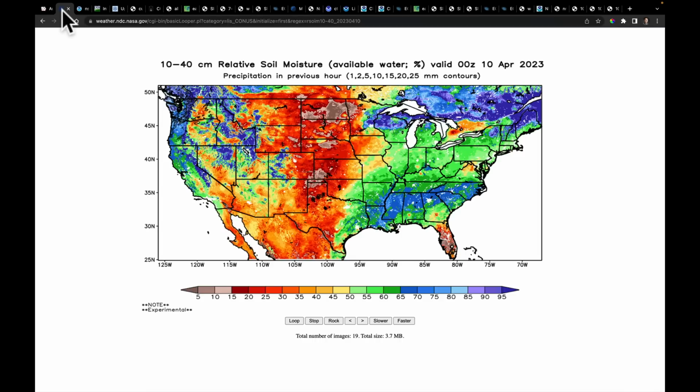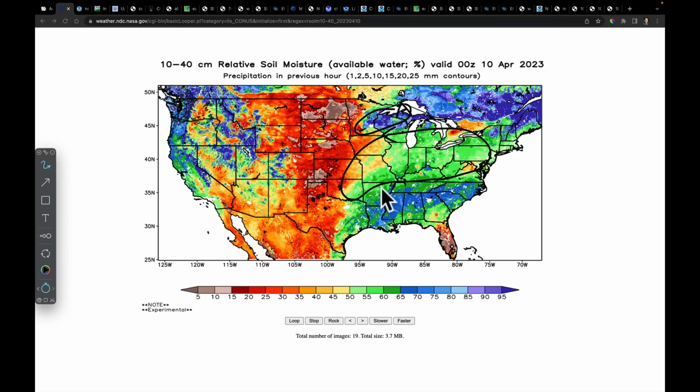So for that subsurface soil moisture, let's look at a relative soil moisture map. This is available water in percent, and we're going between 10 and 40 centimeters, so this would be 4 to 16 inches. Now we can see where we've had some flooding going on, or flooding will be continuing. This whole region in through here has seen adequate moisture as of late, and then it's been extremely wet farther to the south.